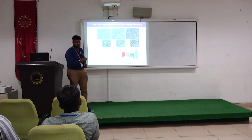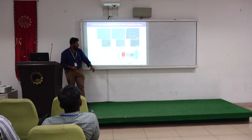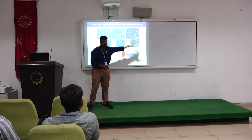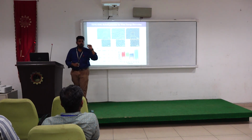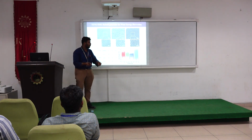I do inductively coupled plasma etching under different atmospheres, so I created several micro-roughnesses on the film. When I talk about triboelectric, I say that the roughness will multiply the output voltage.